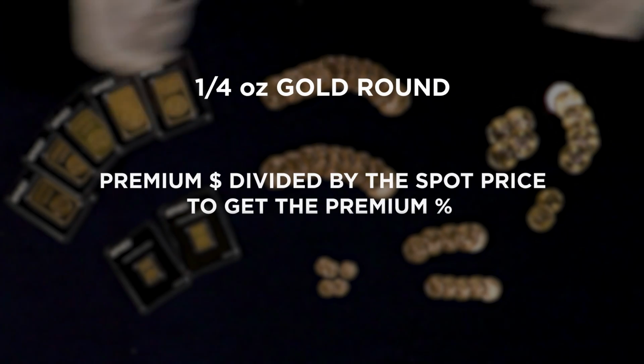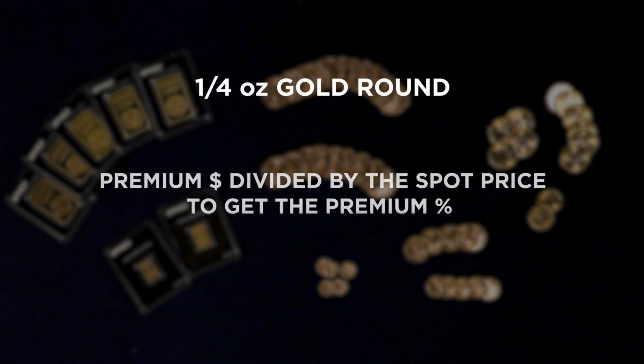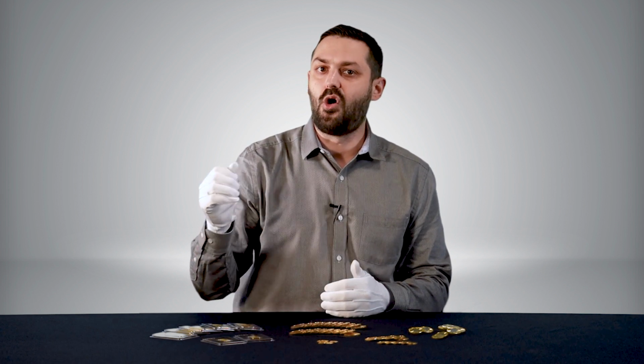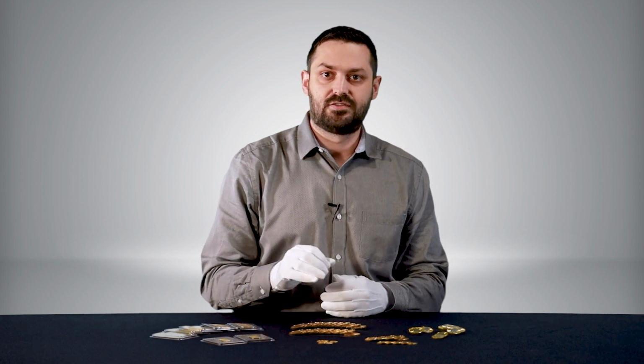Now you can easily compare different products to see what the best deal is, regardless whether it's in grams or troy ounces. Now, I've already done the work, and it generally bears out that the lowest prices are found on the highest weights, but it turns out that is not always true, and that's why I encourage you to try this yourself.